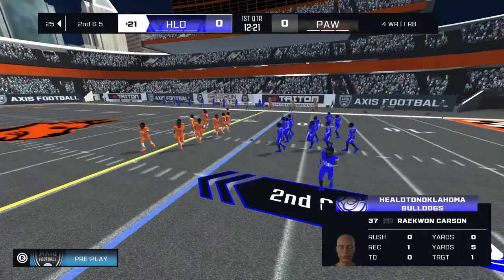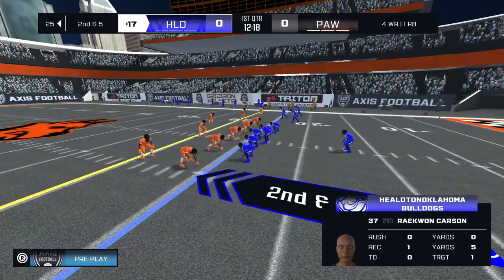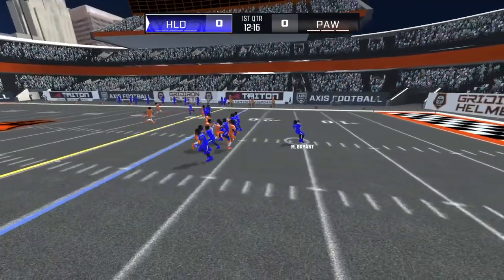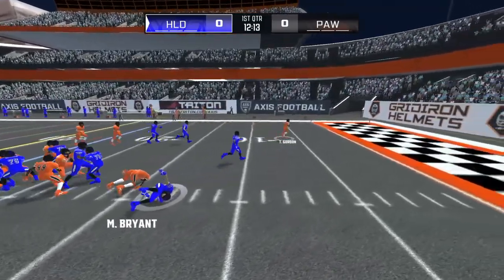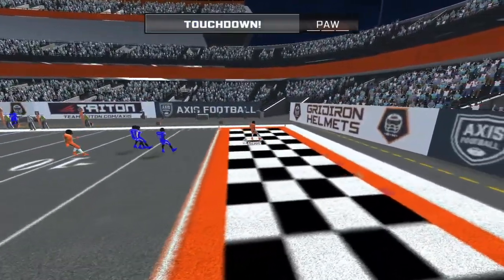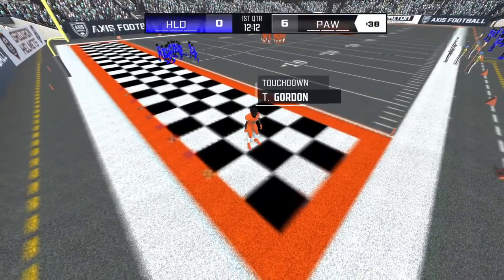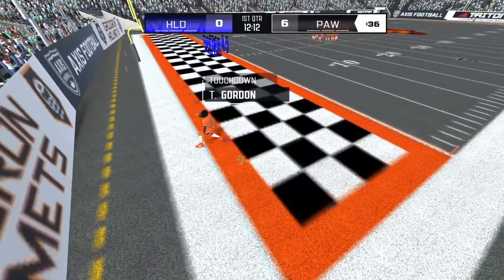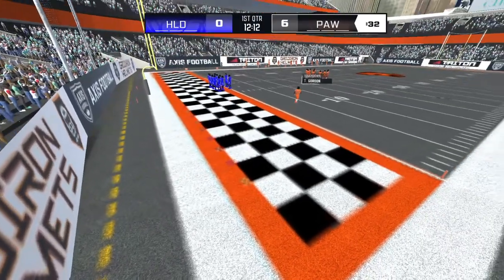From under center. Bryant dropping back. The defender, and well, he wants to make it look like he was going to tackle him, but he really wanted no part.